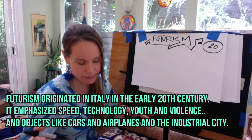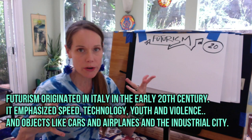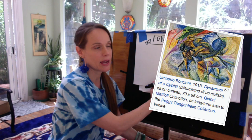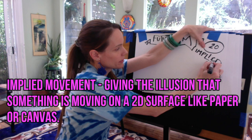Okay, but this time period, ladies and gentlemen, was all about movement and technology and speed, how fast things were going. During that time, it was all about cars and airplanes and industrial cities. So what these artists showed was the use of movement on the canvas. Was it an actual movement? No, we're not talking about a water piece where you can see the water flowing down. That would be actual movement. But we're talking about implied movement, okay? Implied movement is giving the effect that there's something moving on your canvas.